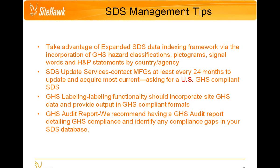Understand which GHS hazard classifications or pictograms, signal words, and H&P statements are there. Understand that they may vary by country or agency, and you may see 2 or more agencies on a safety data sheet, which ones are applicable to your use in your facility. If you have a system that doesn't index that information or doesn't denote the difference, then it's important to consider finding one that does. It'll make your life much easier in compliance.